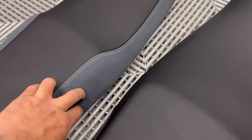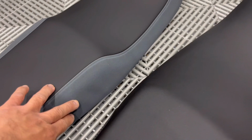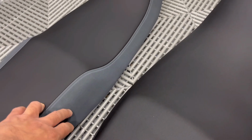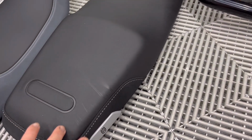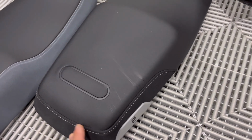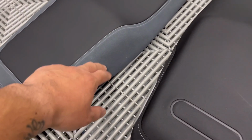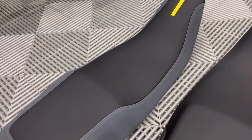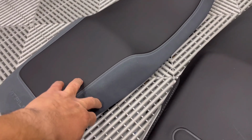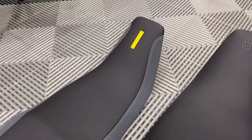It has this fake micro suede stuff or Alcantara. It's not as plush, surprisingly, as on the original seat. So on the original seat, you have this black section here with this fake Alcantara stuff on it. This is actually more plush than the new seat, which is kind of disappointing. This stuff feels kind of cheap. It almost feels like a cheap pair of micro suede shoes. But I guess it's not a big deal. Maybe they did this because it will hold up better than actual Alcantara will. I don't know, but just a note there.